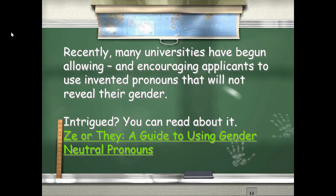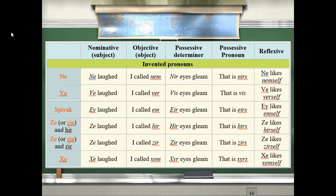So many universities have begun allowing and encouraging you to actually invent your own pronouns that will not reveal your identity, or your gender rather, or force you to specify what gender you are. So I have linked here an article if you ever want to check it out. It's called Z or They, a guide to using gender neutral pronouns. But here's the gist of it.